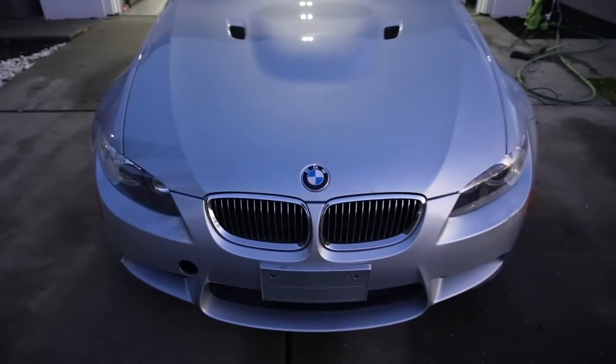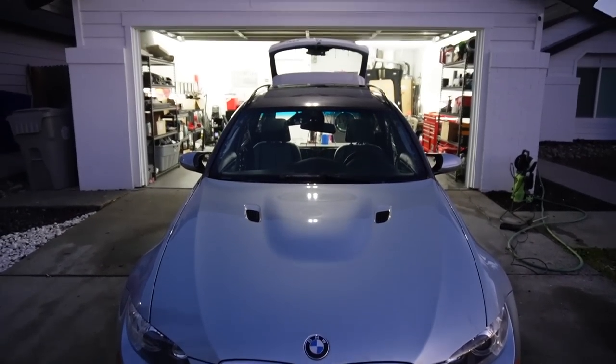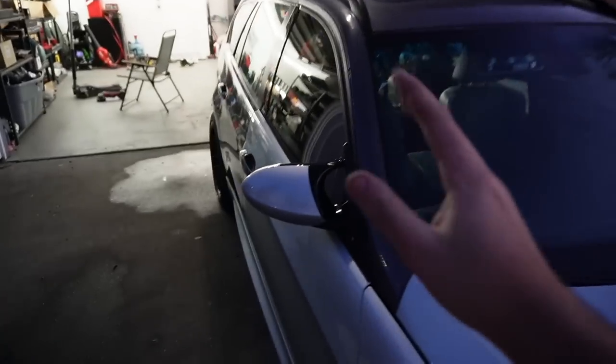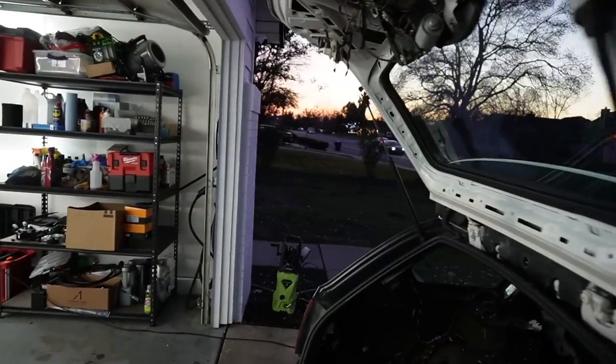Let me go ahead and show you guys how this thing looks with the trunk up. From the front, you can't really tell this is an E91, but from right over here, it just looks so good. I'm super happy we got the mirrors on there, the side skirts on. We made some significant progress. We went ahead and reassembled the trunk right here.